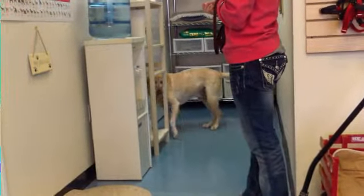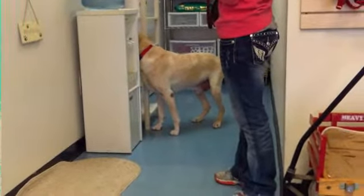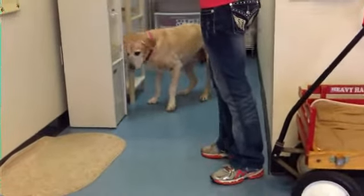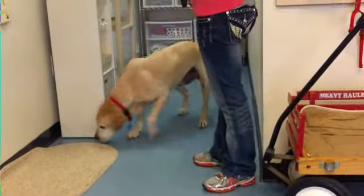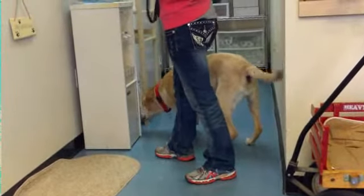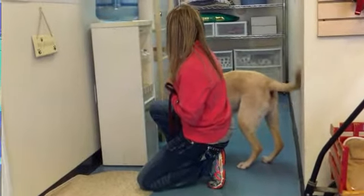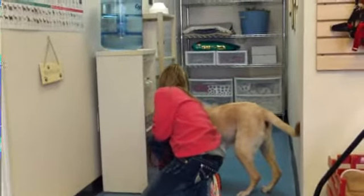Bingo. No. That's not a super stable table, so I don't know if it'll survive with him jumping on it. Is it low? Not yet, not yet. There you go, good. It's going, that's awesome.